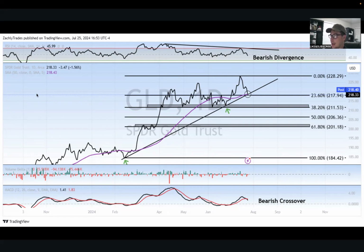The first thing that I want to show you guys is how right here, this circle right here, we have three different things aligning together, right? And what are those three things? Well, we've got a 50 SMA, right? This is your 50 simple moving average on a weekly time frame. All right. Then we've also got the support trend line that we tested here, and here we are again.